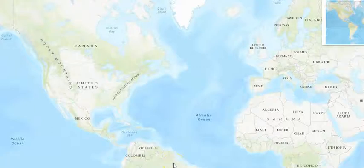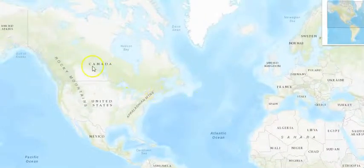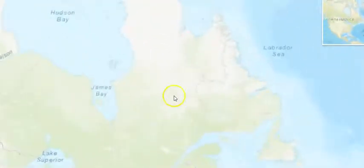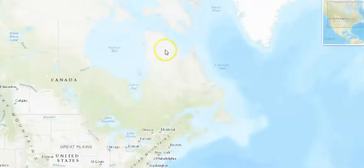Hi everyone and welcome. Today you'll be learning the three main physiographic regions of Quebec as well as their main characteristics. So before we get started, here we are on the world map. I'm going to zoom into our country, Canada, and then to our province of Quebec. Oh, can't even fit it all in there. Here we go.